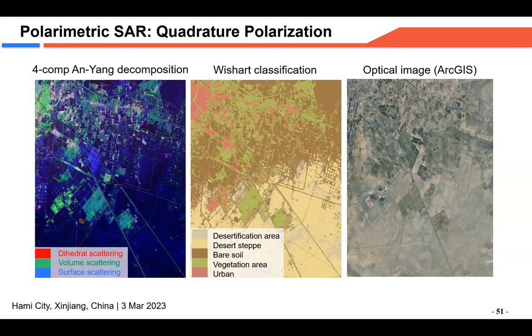Urban features such as man-made buildings are efficiently identified and separated from other natural features such as vegetation, soil and the desert.